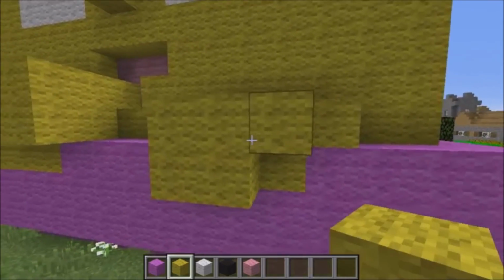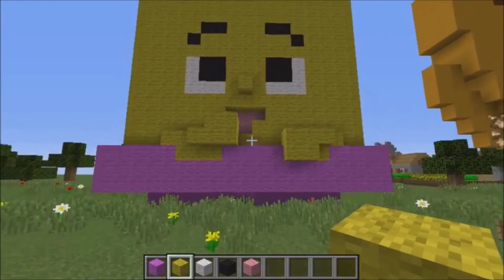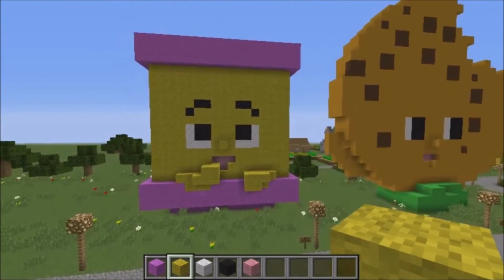I'm going to put another block there just to round it off a little bit. And yes, oh yes, that is brilliant. And that is, if I can go back and have a look, let me just make sure. Yes, that is it. It's done.